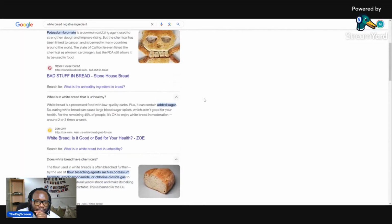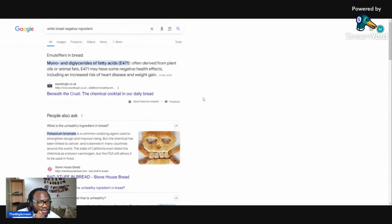white bread. So that's what I'm saying. This is one of the things I discovered recently when I got diagnosed with pre-diabetes, or being pre-diabetic. So, mono and diglycerides of fatty acids, E471. Anything that you see with an E on a label, don't buy it. Often derived from plant oils or animal fats. E471 may have some negative health effects, including an increased risk of heart disease and weight gain. So I had that because I was gaining weight.